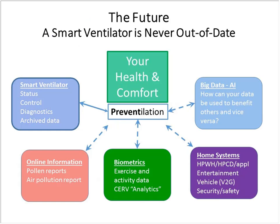Let's talk briefly about the future. This is really it. Energy is really a constituent of our real goal, and that's for us to feel healthy and comfortable. We want to feel good. And what I started calling pre-ventilation, but just a concept that we can do better than ventilation. We can sense and prevent poor air quality, or we can pre-ventilate before needed in a manner that we can efficiently, say, keep air quality knowing that an event's going to occur.